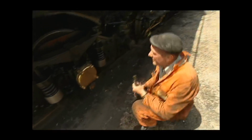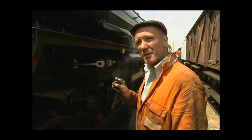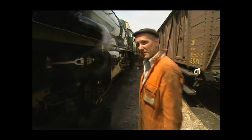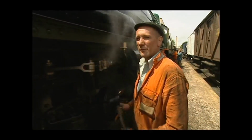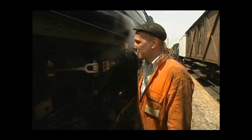The idea for tapping these nuts is that if they're tight, you get a nice ring to them. If they're loose, you get a dull thud. The same as the old wheel tappers, basically. If the tyre was good and tight on the wheel, then obviously you got a nice ring to it. But if you got a loose tyre on the loco, then tapping it, you get a dull thud.